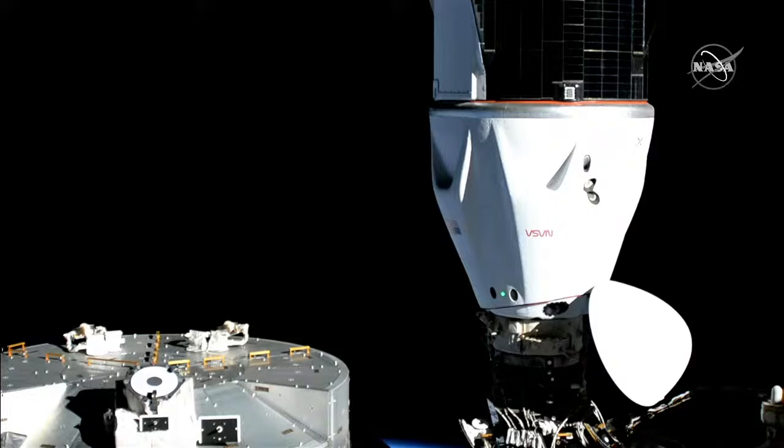All right, so now that Dragon has completed the docking sequence, the spacecraft must undergo a handful of checks before we will be able to open the hatch. The crew on board Dragon will now get a chance to get out of their suits before moving into hatch operations. That's right, and things are going to be picking up on Station 2.